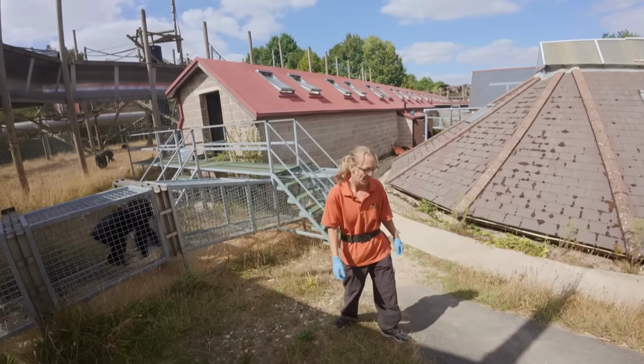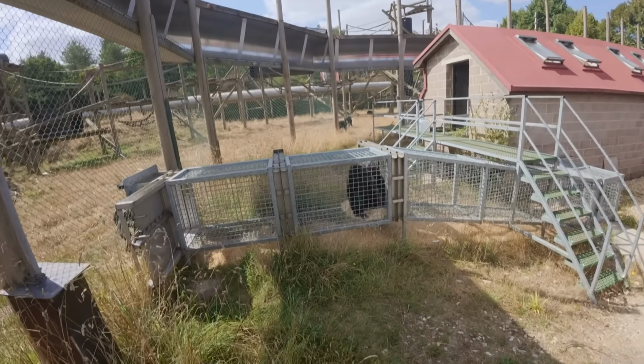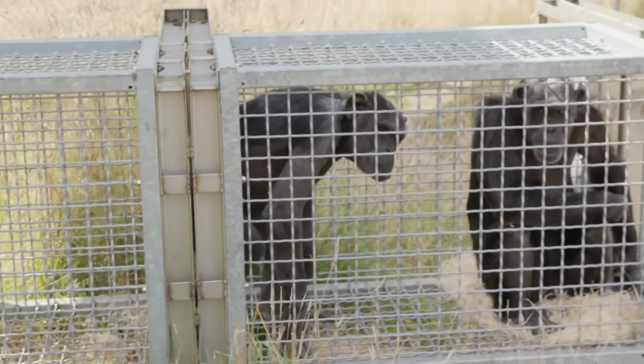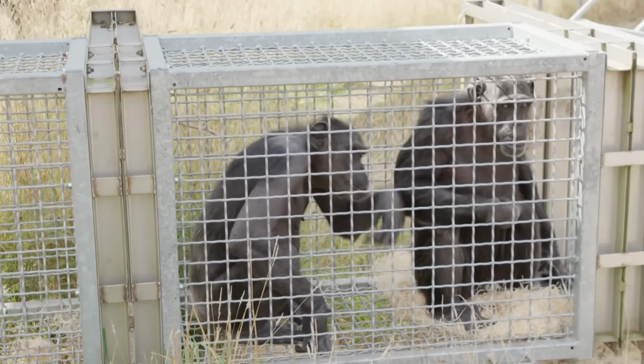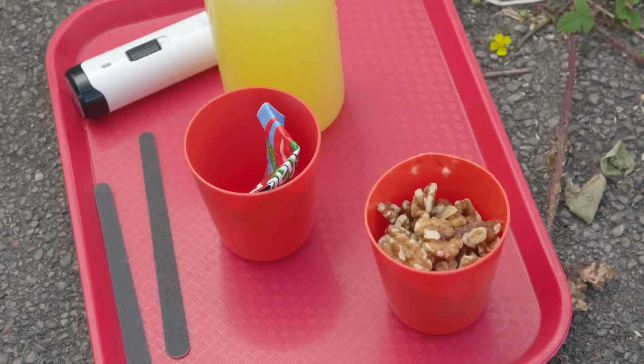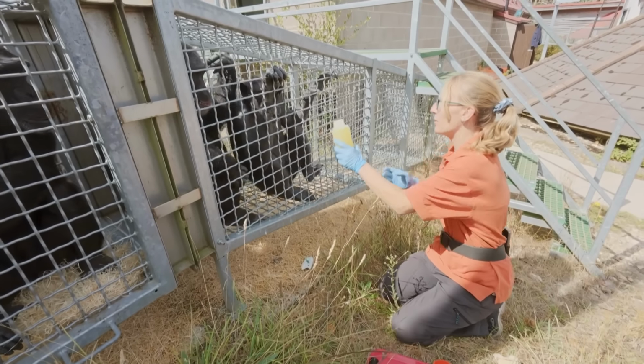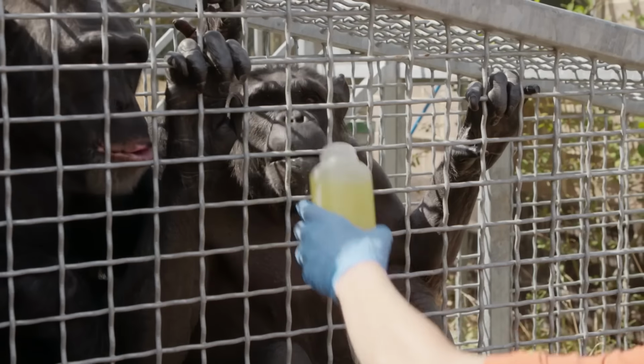Here she comes. Right. Clin has made her way to the tunnel where Rhiannon can give her a manicure. She's been training the chimp over the last few months to allow her nails to be filed. We'll give her a little drink to say thank you for coming over. Good job. Well done.